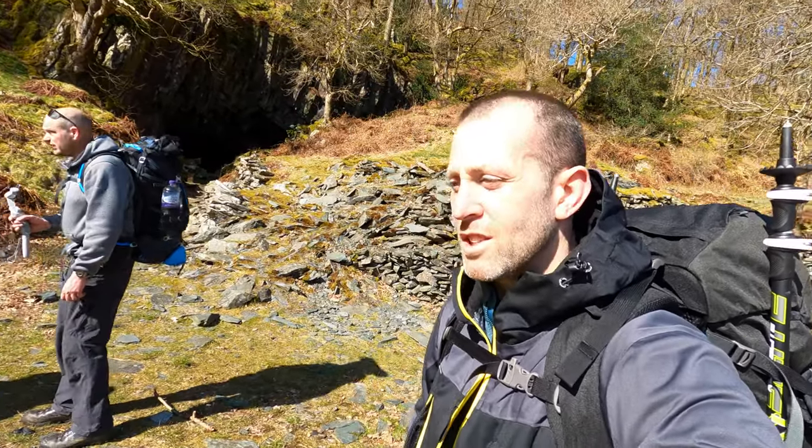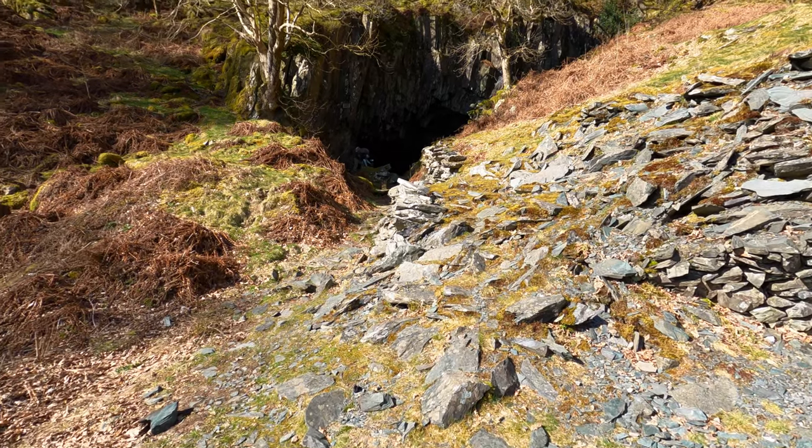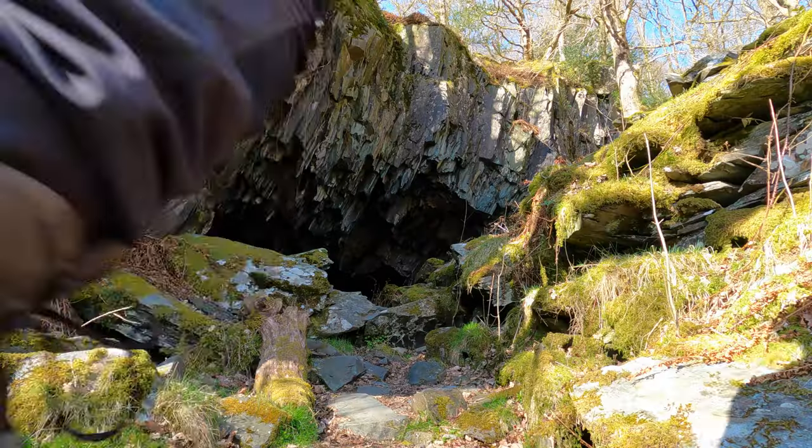We've now arrived at Millican Dalton's Cave. Just there, so I'll go in and show you. I'm not sure what the lighting will be like, but we'll have a go anyway.